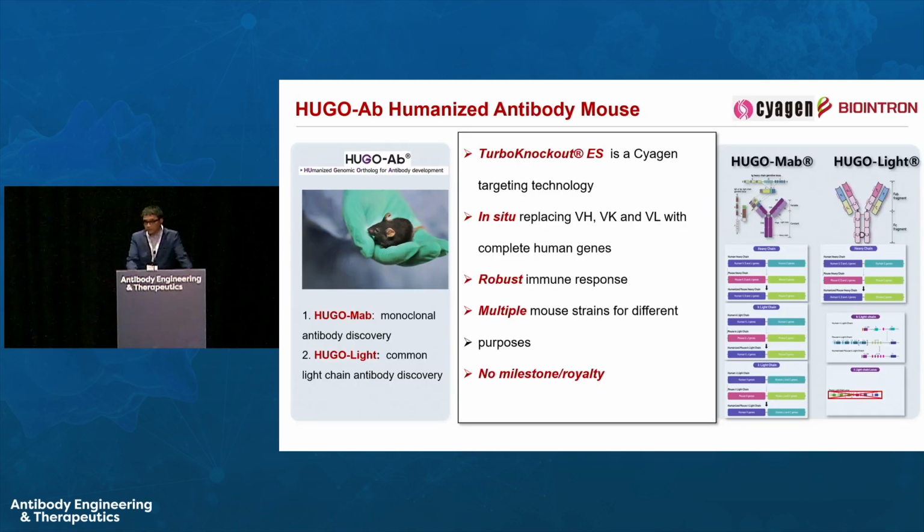So what is the HugoAb? The HugoAb is generated by Science's proprietary Turbo Knockout ES technology. This is the intellectual property of Science. They use an in situ process that replaces the complete VH, VK, and VL with the human genes. And this mouse has been proven to have a robust immune response, which I will show you some of the data. They are currently developing multiple mouse strains for different purposes.